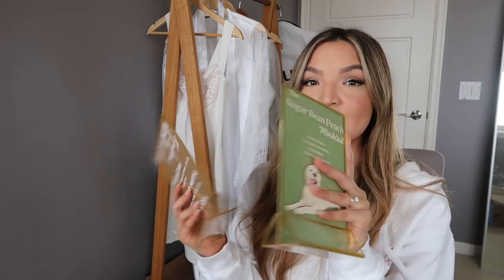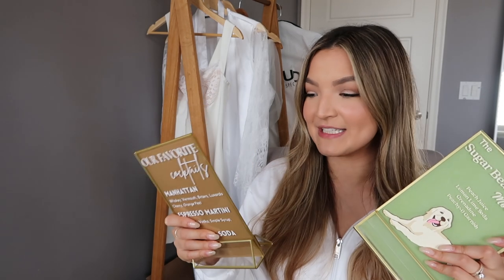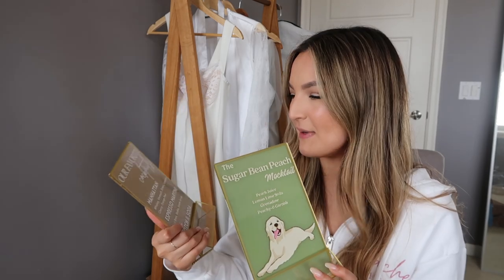All right, next up, I got these acrylic gold signs. I actually painted the back of them, but this is what they normally look like. They come in a pack, so we definitely had enough to sign everything that we needed to. You can just put a piece of paper in the acrylic sign, but I feel like that looked kind of basic, so I wanted to paint them to make it look a little nicer.